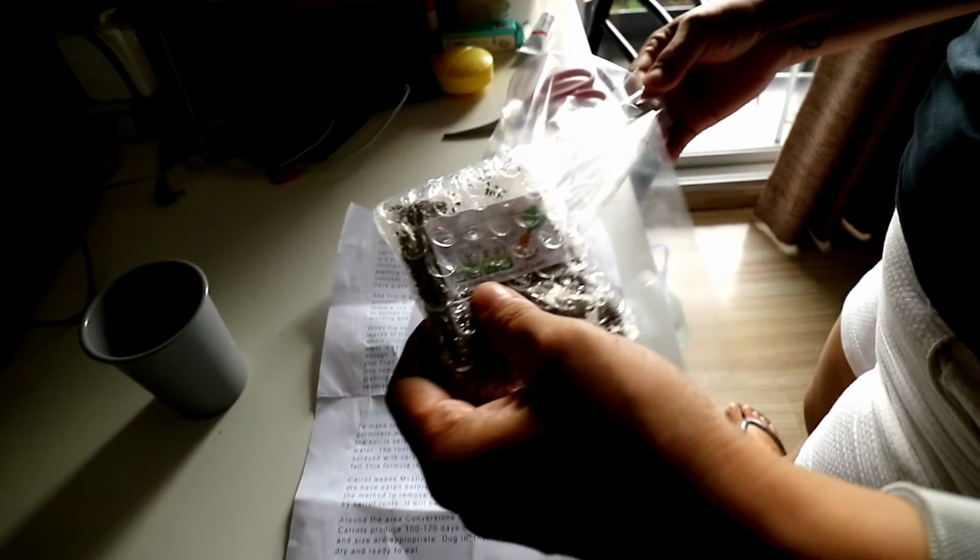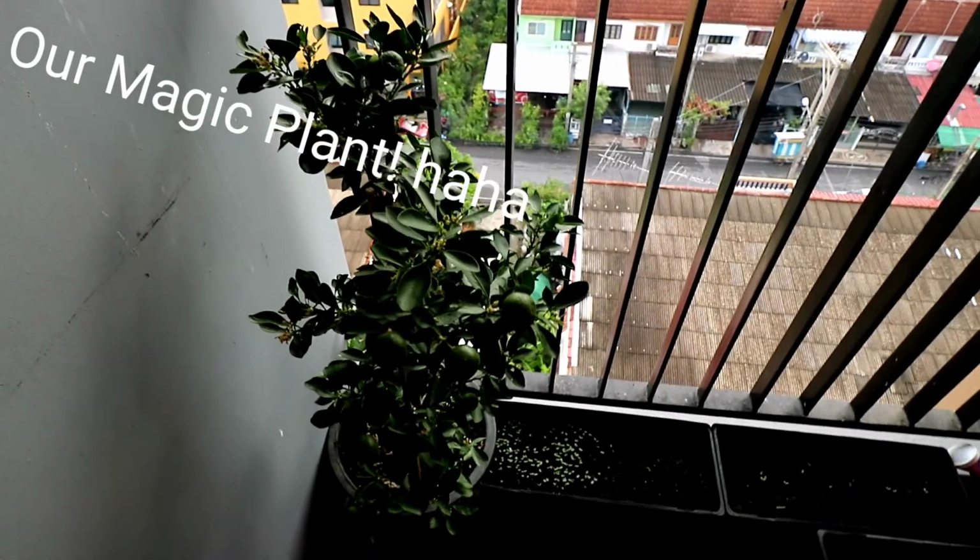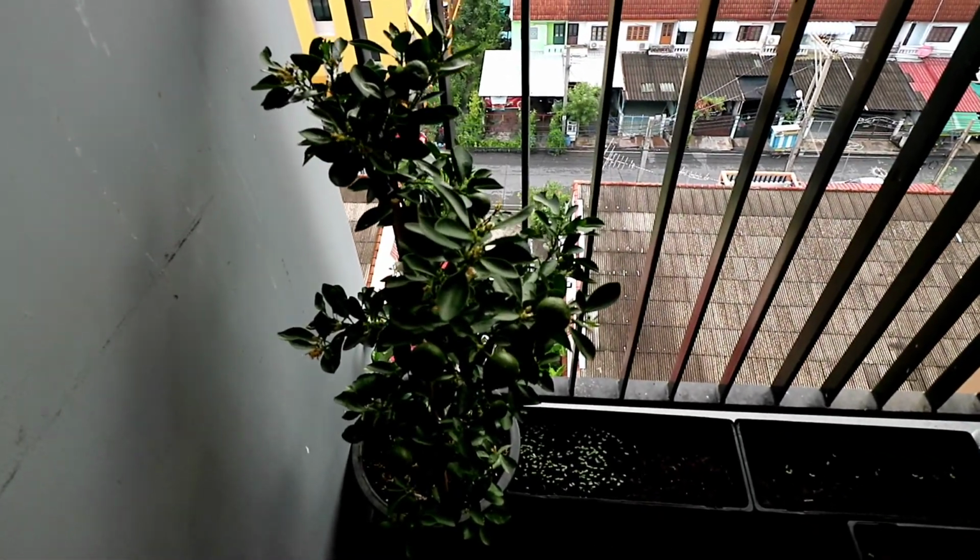Yeah, so this is tiny. Let's do it by weight. Let's go outside. And check my mini garden. Okay, so this is Shim's little garden. We've got, look at how fast she grew this. This is 1 week. You see how fast she grew this, a lot.